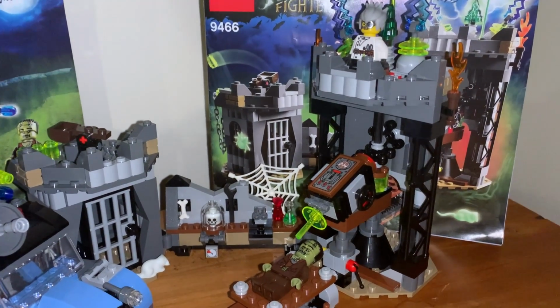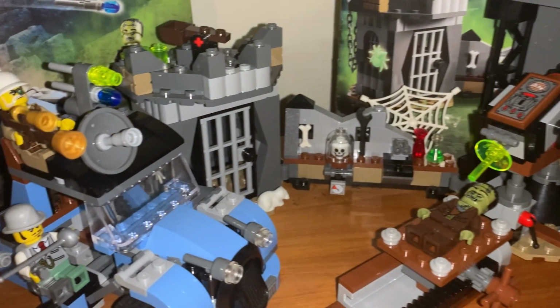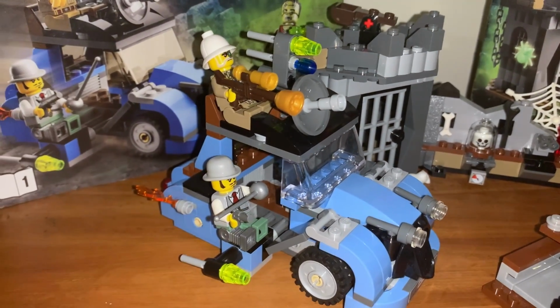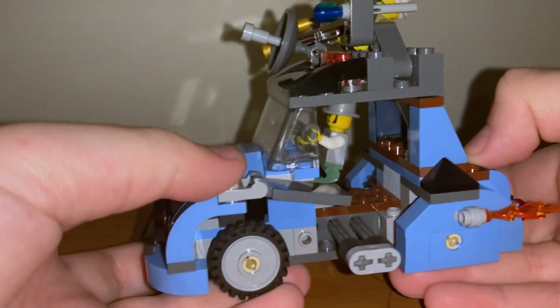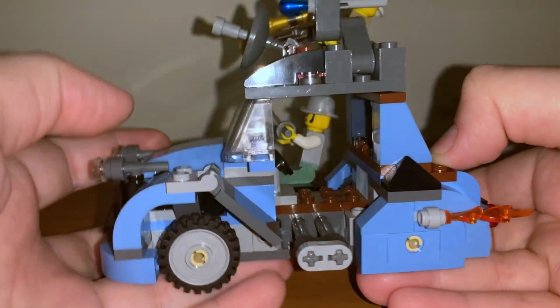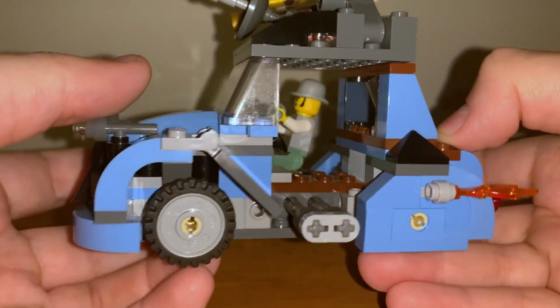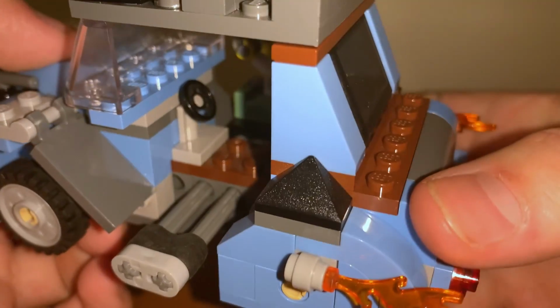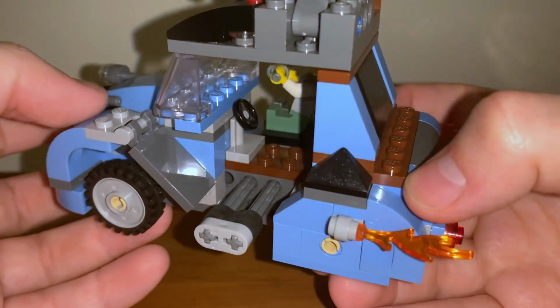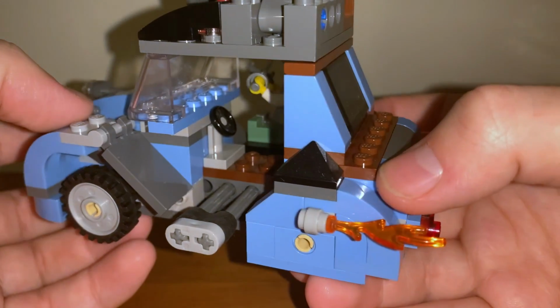The set overview here is essentially Frankenstein's lab and a very strange looking car. Let's start with that car. It does still fit the bill of a period piece vehicle, but it's far too out there for me personally. It can hold 2 minifigures, which is really good, but look at this inside here. It's just a single beam because a minifigure is supposed to be seated on this weird contraption here so that they can be pushed outside the vehicle.